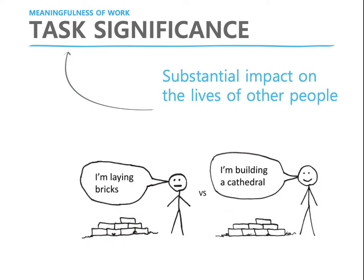Just as another example, there was a research study that looked at individuals who worked collecting donations. They were supposed to call individuals and collect donations for a university. With one group of employees, they basically just made their phone calls, asked people for money, and that was kind of the end of it. But the other group was told what the money they were collecting was actually going to do. When they collected donations, they were told how that money was going to help the university build new buildings or invest in new programs.